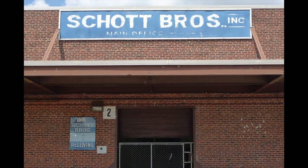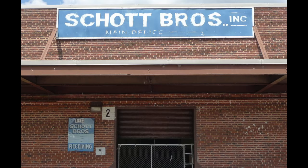So this here is the 519. Again, this is your classic asymmetrical moto style Schott jacket. Schott being the manufacturer, named after the Schott brothers. S-C-H-O-T-T. They turned 100 recently, so they probably know what they're doing.